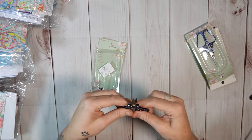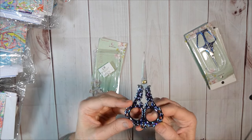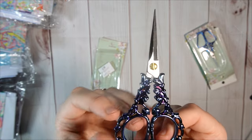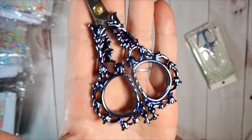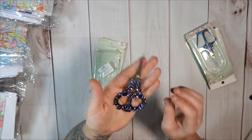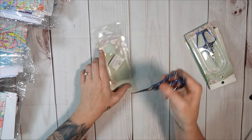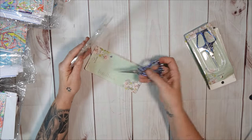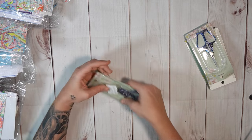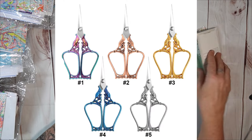Nice and sharp. It is amazing. I hope you can see the color properly. I'm trying to show the color to you, but it's not really working. It looks almost black from where I sit when I show you. But it's blue. So it's a beautiful, strong scissor. Very, very nice. And this packet just doesn't want to have it in there. So we'll put it there. I'll put it back later.